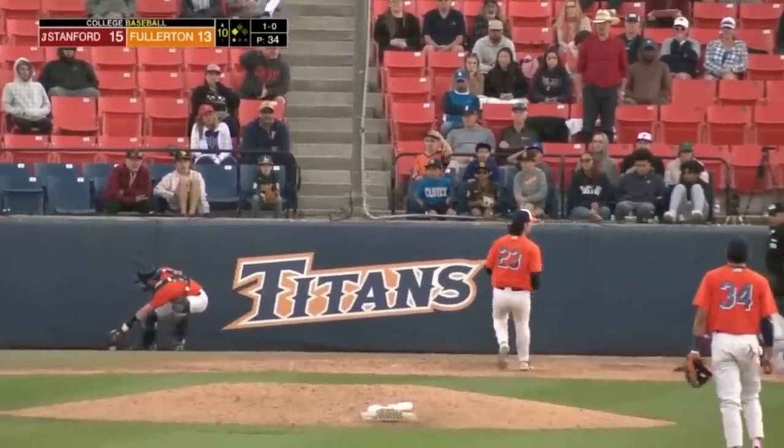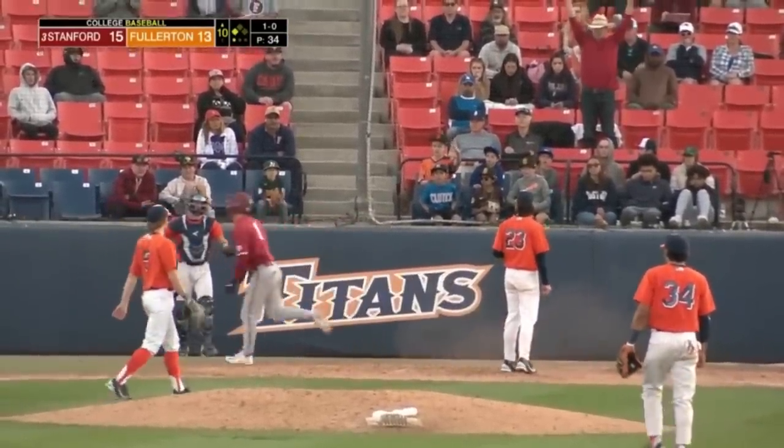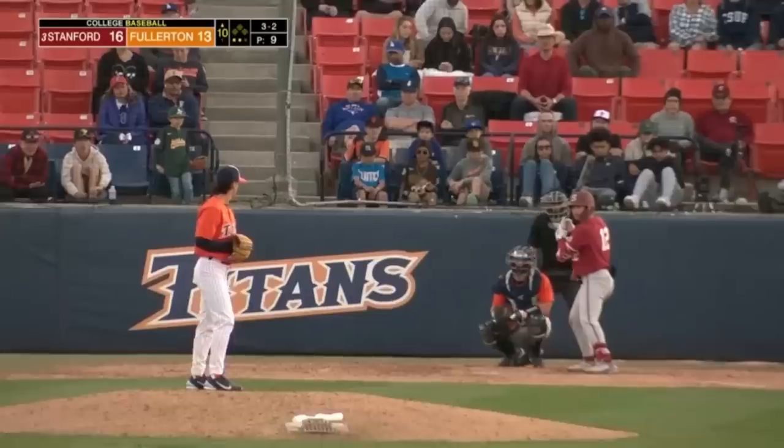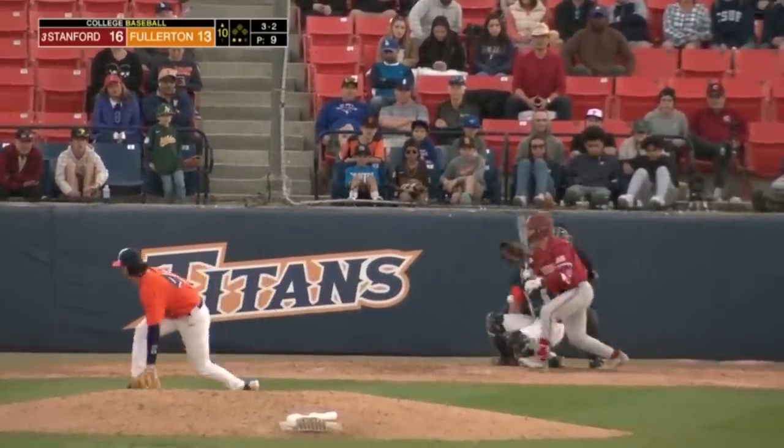Breaking ball in the dirt, and it goes past Irvin. Owen Cobb scores the 16th run for Stanford, the third here in the 10th. The ability to throw 95 this late in the game.